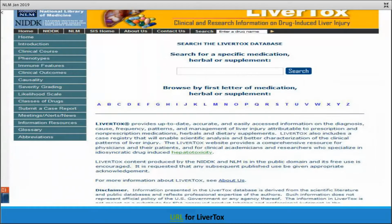And LiverTox, which I think by the name is pretty straightforward. It's also another freely available website that provides up-to-date, comprehensive, and unbiased information about drug-induced liver injury caused by prescription and non-prescription drugs, herbals, and dietary supplements. LiverTox represents a collaborative effort by medical and scientific specialists to provide a central repository of clinical information in support of clinical and basic research on the prevention and control of drug-induced liver injury. It will provide, in addition, guidance to clinicians and healthcare providers on the diagnosis and management of this important cause of liver disease.